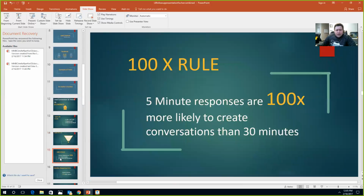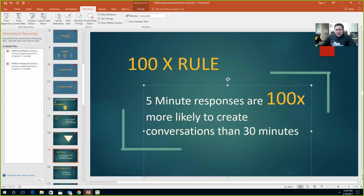So one thing we know is that in internet marketing in general, if you respond within 5 minutes, you are much more likely to create a conversation than if you wait 30 minutes. In fact, if you can create a response in 30 seconds to a minute, that's when people really have you top of mind.